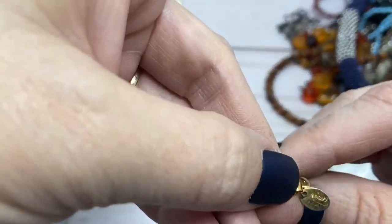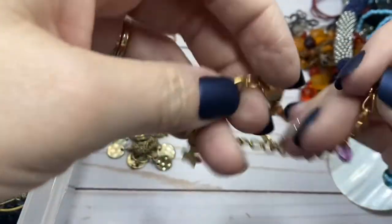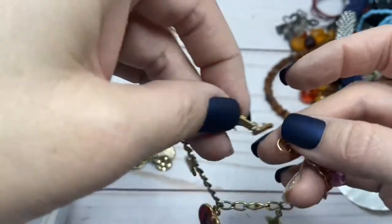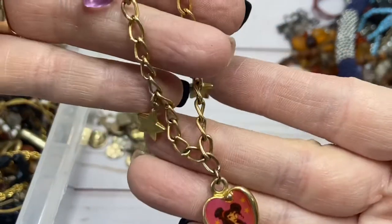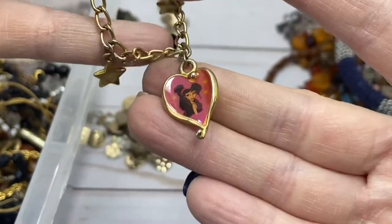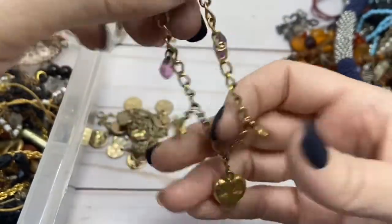This is a Disney. Oh. So a little Disney child's bracelet with a fold over clasp, and it's got, I don't know my Disney enough. Not sure who that is. So I'll do $2.